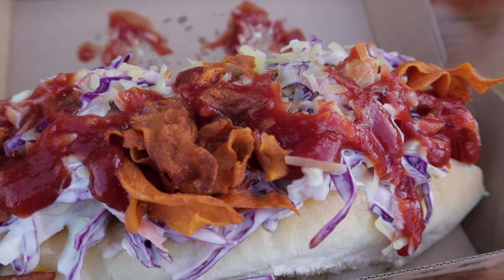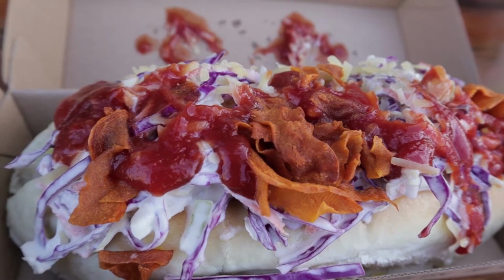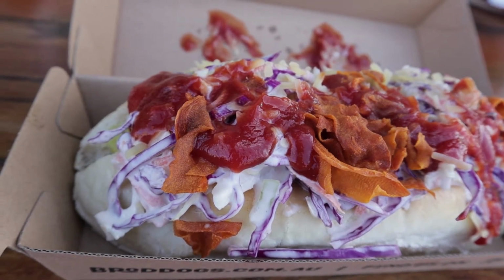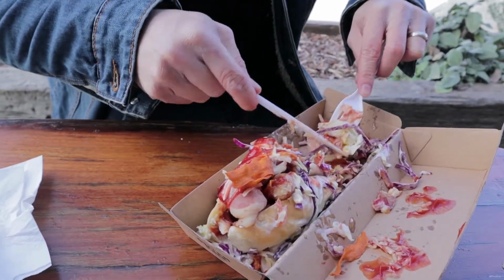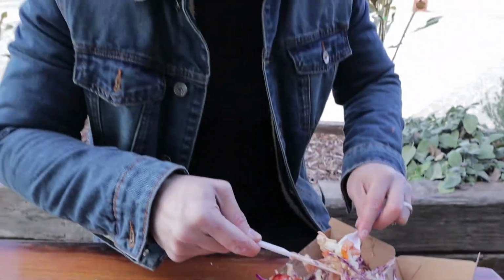Mmm, wow, there's a lot of flavors happening in it. This tomato sauce with the coleslaw combined is really good. And I think it's a really great idea that they put the sweet potato crisps because it gives crispiness to the hot dog. And this Brod dog costs $11. I'm just ending up eating with knife and fork. This is too big. Are you eating steak, honey?